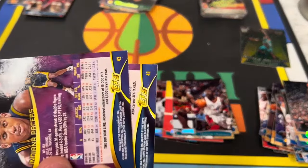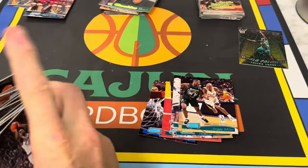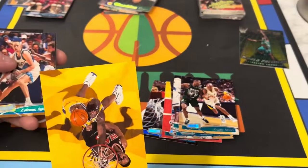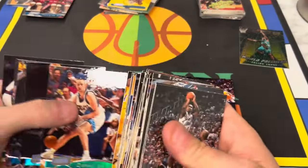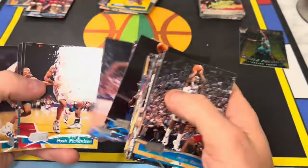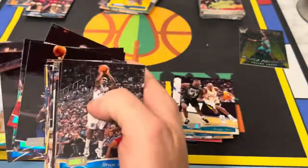Reggie Miller, card number 41. Reggie Miller, card number 42. Interesting. Strange. You don't see that every day. How about this top-down view of Shaq right there? Dunking the ball on none other than Alonzo Mourning. Big Z. Big Z had foot issues at the beginning of his career. Zydrunas Ilgauskas, of course, and then came on strong later in his career. He had a couple setbacks for years and years.